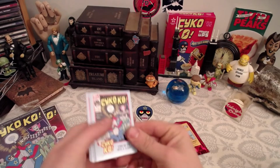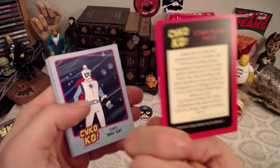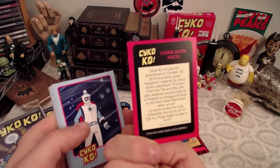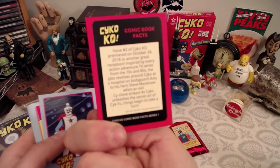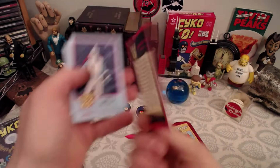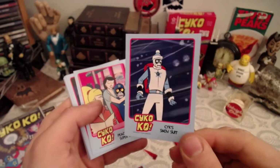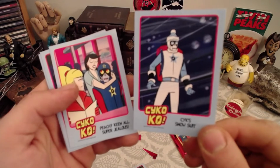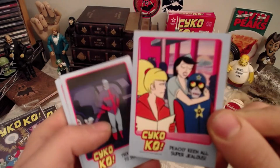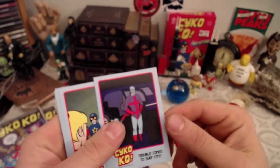But let's take a look at these CYKO KO trading cards. We have CYKO KO number 2 Gets a Clone, issue number 2, October 24th, 2018. Comic book facts. Steve McAnally, yeah, that was a good story. The Psych Fu, the secret art of Psych Fu. So issue 2, looking pretty sweet. Got Psych snowsuit, looking pretty stylish. CYKO KO snowsuit. We've got Peachy Keen, all super jealous, guys. Peachy Keen is one of the love triangle of CYKO KO that he has on the book.